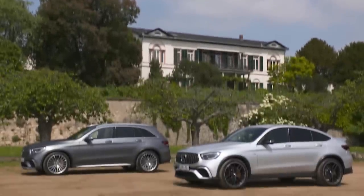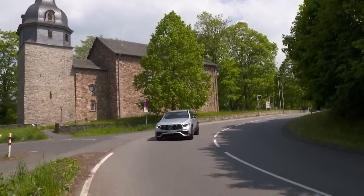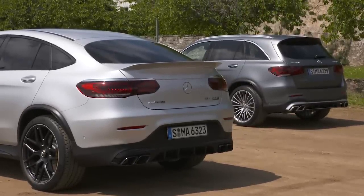Both models get a 3-chamber air suspension with adaptive damping. The AMG version hones the handling very nicely. The GLC 300 focuses more on comfort.